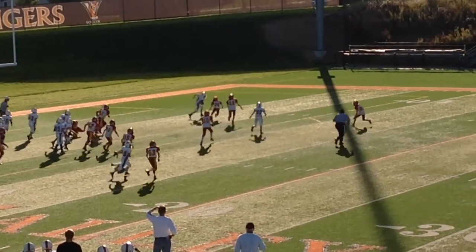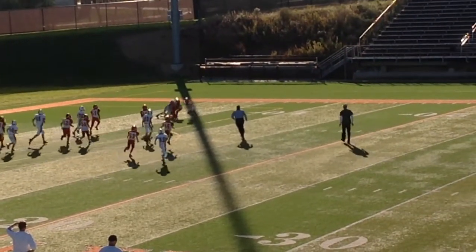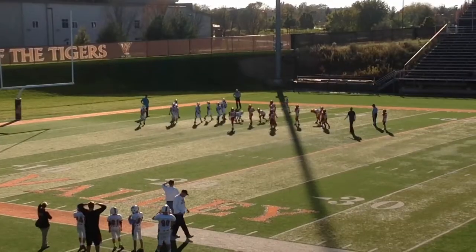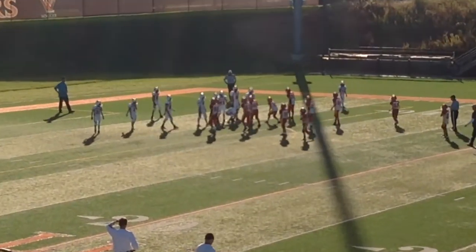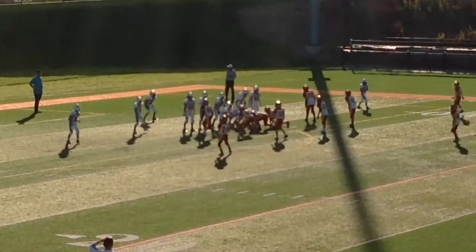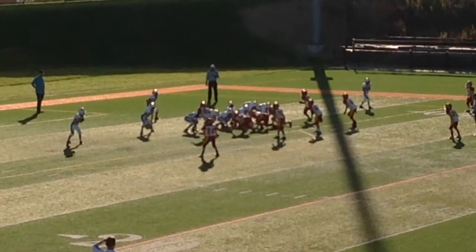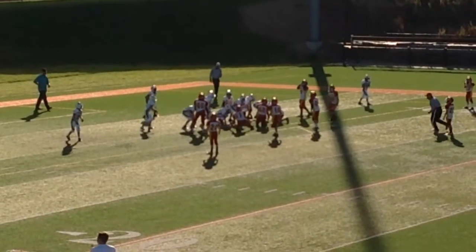Dolphins looking to pass, ball is up and complete. Swing pattern complete, but he runs into a wall of Chiefs defenders. It's offsides. That's offsides.